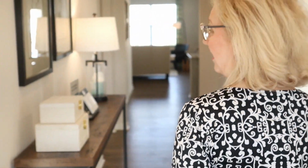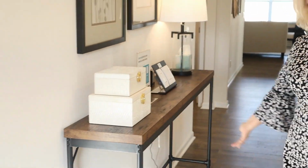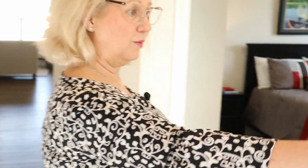So here we've got a nice wide entryway. Very nice and spacious. Over here, we've got 2 good-sized bedrooms and a full bath. Over here, we've got the laundry room.